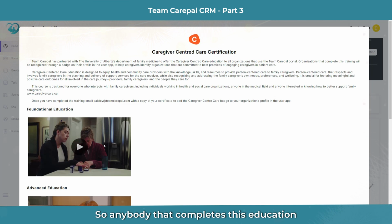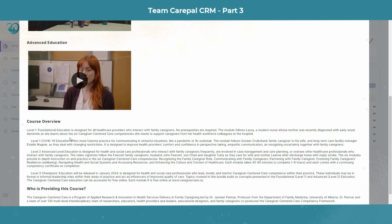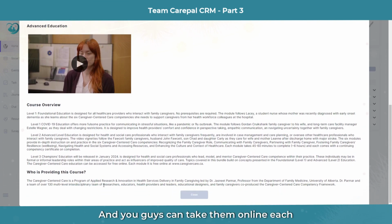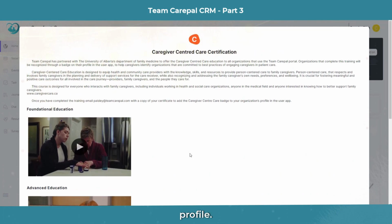Anybody that completes this education, and it's online and really easy, it's all broken down into 3 levels, and you can take them online. Each module takes about 45 to 60 minutes, and it comes with a continuing competency certification on completion. You can email that to Paisley at teamcarepal.com, and she will give you your badge on your profile. So please feel free to take a look at this education.